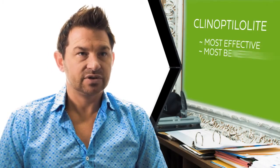Asbestos is a zeolite. Most people know now asbestos is probably not the best thing to be consuming or inhaling, because we found scientifically that one's not your friend. For our focus and our purpose, clinoptilolite has been shown to be the most effective, most beneficial, not only for consumption from a nutraceutical perspective, but also for environmental cleanup.